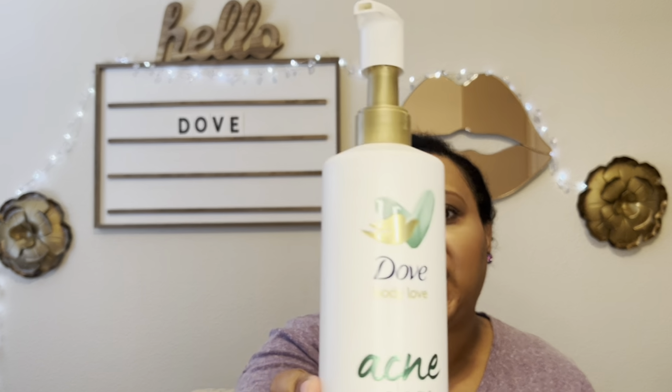So with this one, let's smell it. This is spa, plant-based scent. It's got a little freshness to it, but yeah, think spa, plant-based. I think I said in that video, green. This is green. It smells green.